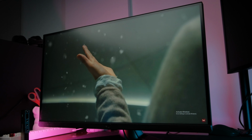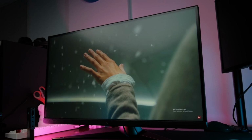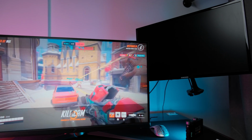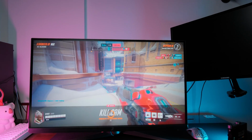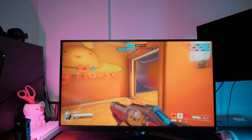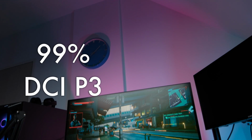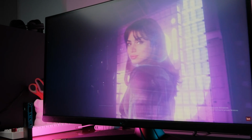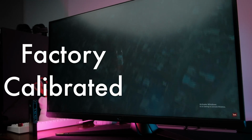Let's just talk first about its visual fidelity, its image quality. It's really an excellent IPS panel. 27-inch 1440p is a pretty standard resolution and it looks really quite nice. Colors are saturated and crisp, super accurate as well. It's got DCI-P3 coverage, 10-bit FRC color, and it comes factory color calibrated, so you can even do light color grading on this and still be fine.